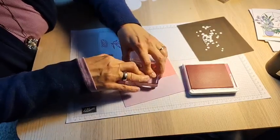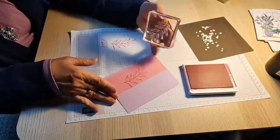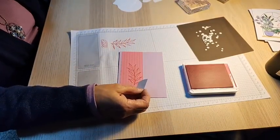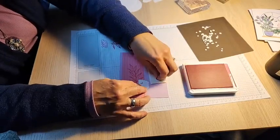I'm going to go down a little bit. I have not stamped on this DSP, so I'm hoping you'll see it. Isn't that pretty? I like it. And then I'm just going to adhere this with a glue dot. I mean a dimensional.